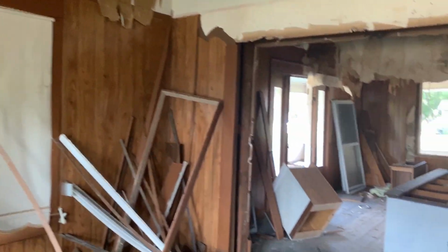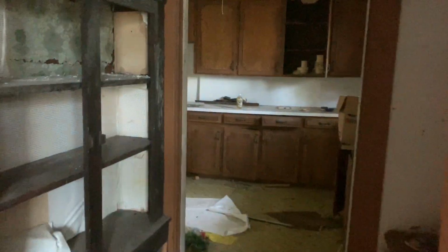Very cool. So I guess this might have been the dining room of some kind. Big opening into the main entrance. And then this goes around to the kitchen. Now this may or may not have been the original kitchen. We got kind of a butler's pantry here. Now this kind of kitchen just is in the corner. And I'm watching where I step because I do not want to fall through the floor. This thing has seen better days.